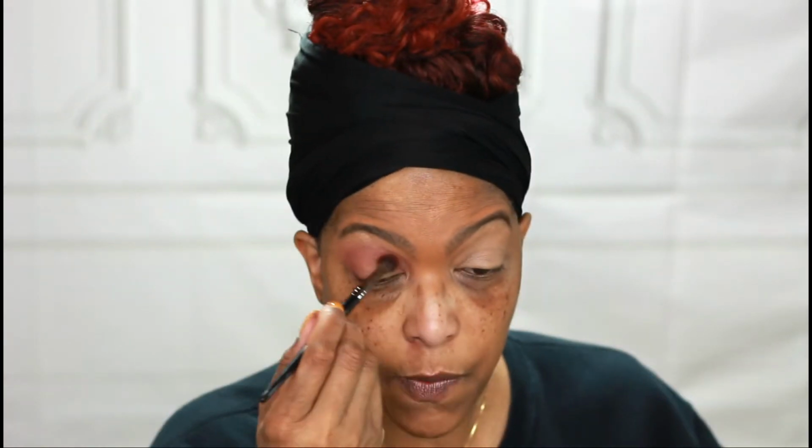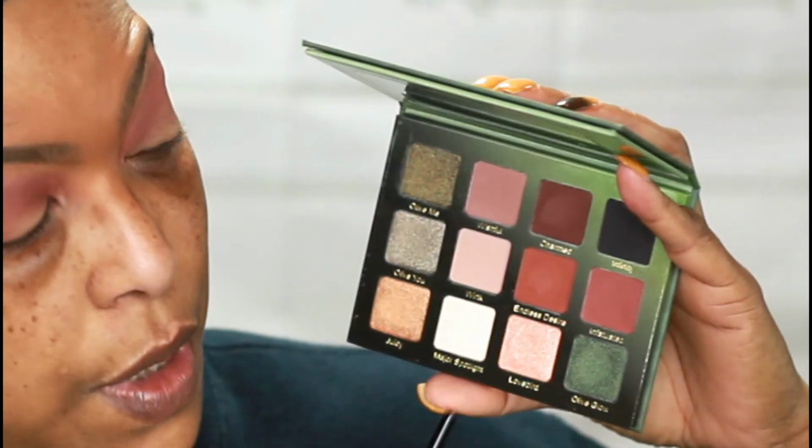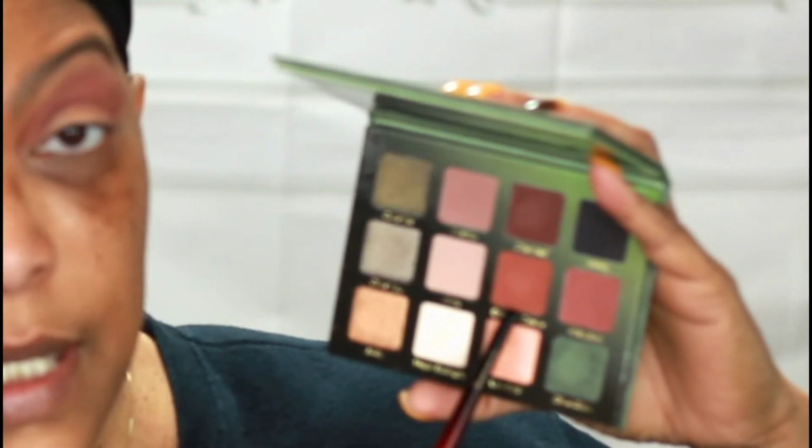These shades have some really good pigmentation. I have another palette from Voss, and the formula of the eyeshadows coming from Voss are quite nice. And I'm building this up to my desired level of intensity. I'm now going to use this shade. This shade is called Endless Desire, and I'm going to use this in my crease area.